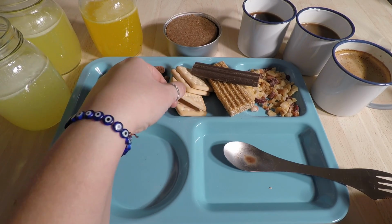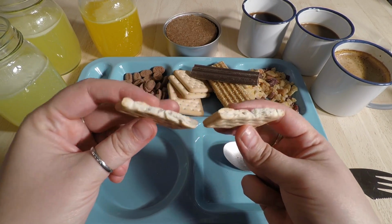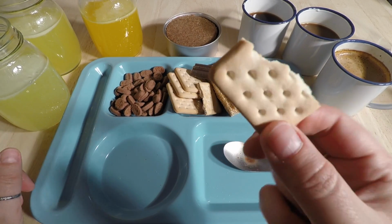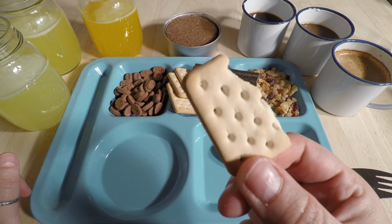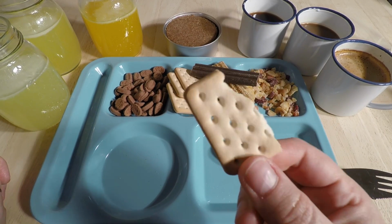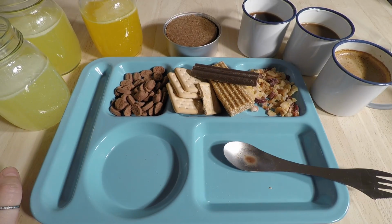Okay, let's see these biscuits now. Okay, so they've got a good snap, so that should mean they're fresh. Now, like I said, I don't know if these are sweet or savoury, so I'm not sure if these are to go with a jam. But let's give these a try.